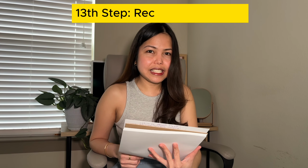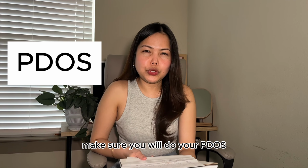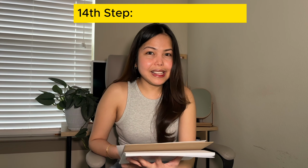The 13th stage, wait for visa. I received my visa on December 10, 2022. After you receive your visa, make sure you will do your PDOS. Kasi hindi ka makakalabas sa Pilipinas without the PDOS. Our 14th stage, buy your ticket to USA. Our last stage, fly to USA.